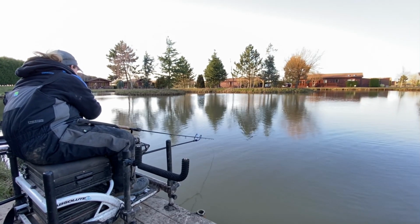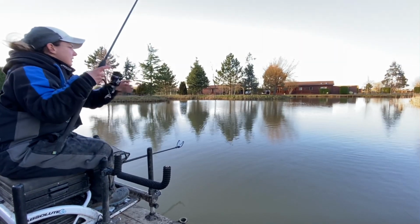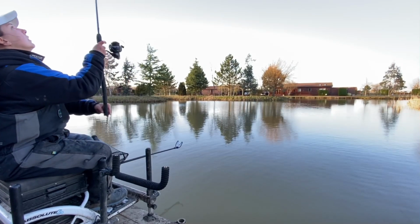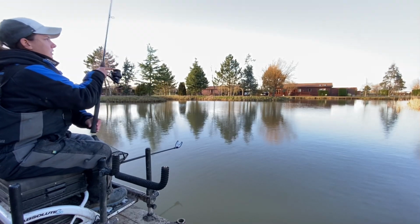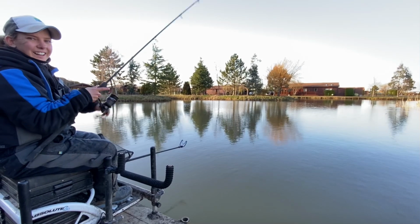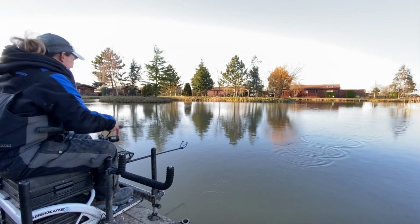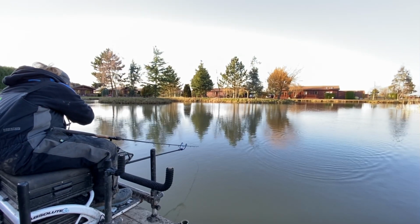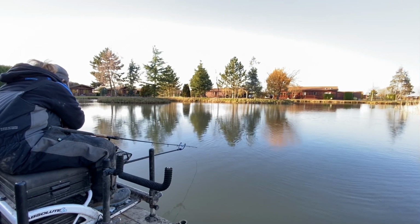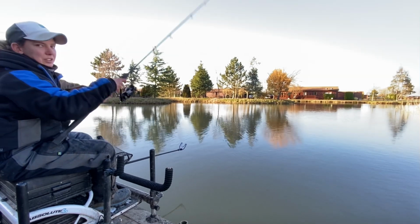They're obviously sat right in them reeds. I don't want to go too close to them, but I might have to go a bit closer than where that landed. Landed in the reeds, did that one. A bit too tight. Game over before we'd even started that. We all have them sort of casts, and then they say they don't, they lie.